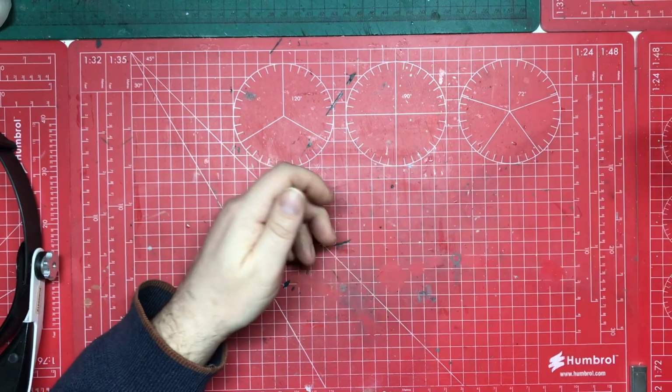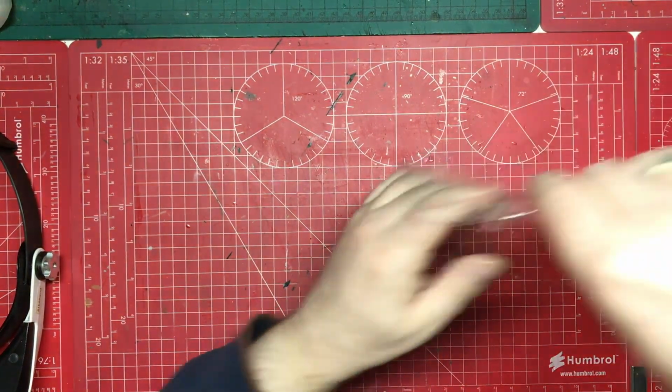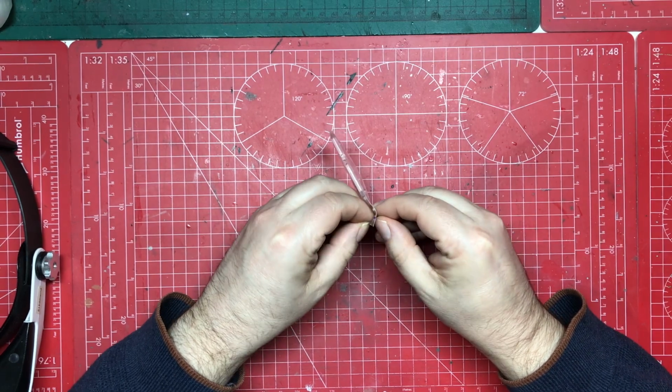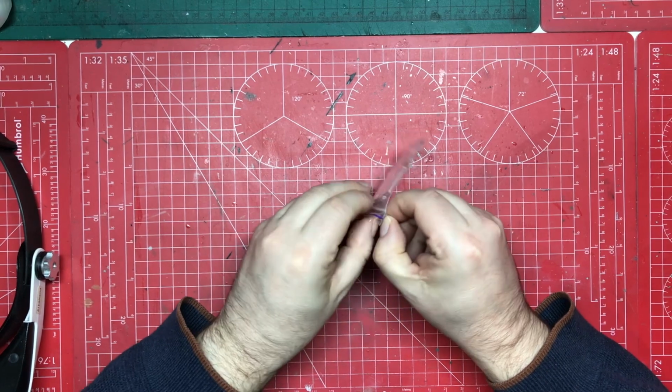Okay, so that just leaves us our clear parts, and the clear parts come in their own little Ziploc bag. So we've got two pieces to that. There is not much in the way of glazing on this aircraft, to be honest.